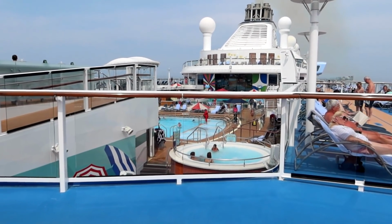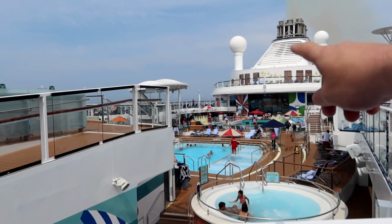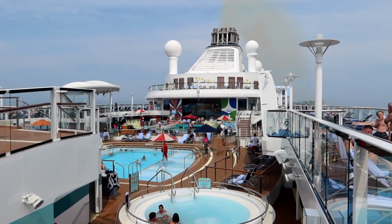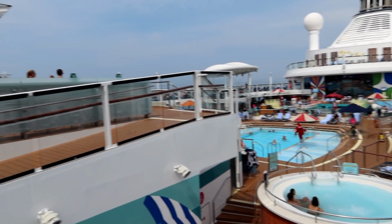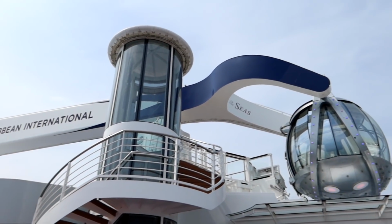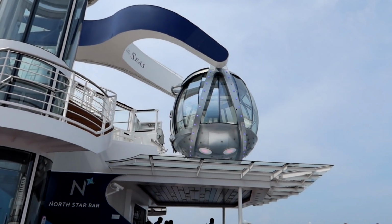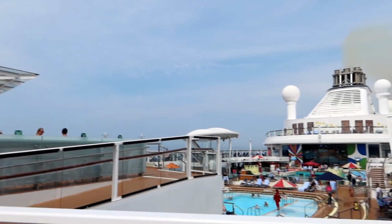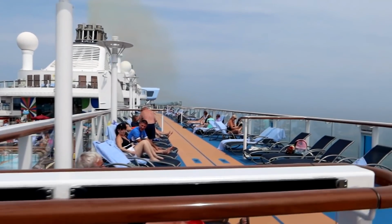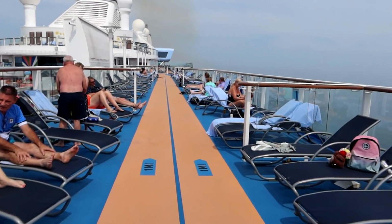So again, we're above the main pool deck here. I started off right over there and come across, if you remember, and there we go. I'm right at the side of the North Star once more. Because we had a lot of mist just now, it just looks like it's out of action for the minute. But it's usually going constantly. We'll keep walking.